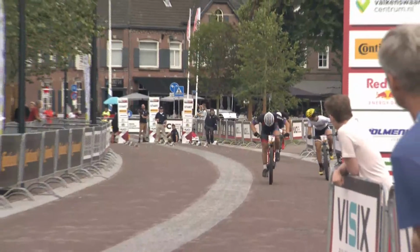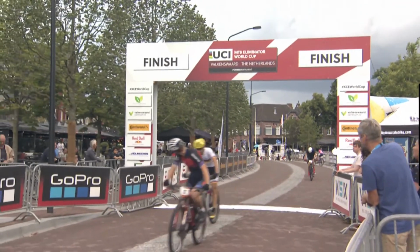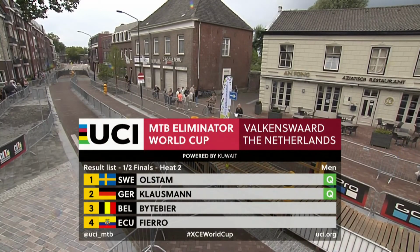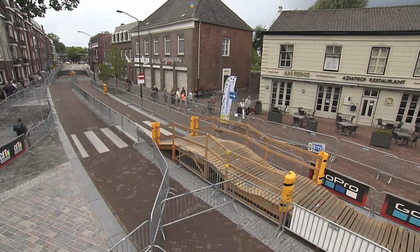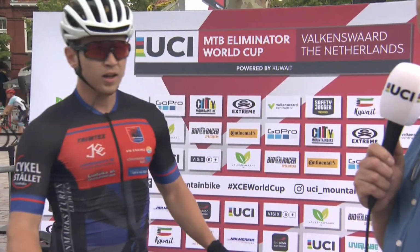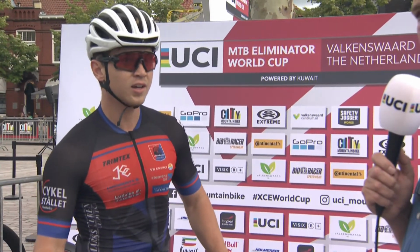And in fact, the battle between him and Bitterbeer taking them out of contention, leaving the way clear for Oshtam, along with Klausman on the way through. Fantastic riding by our riders, and I think one of the men who was fast last week is likely to be that. It's going to be our winner of the heat. It should be Anton Oshtam down at the finish.